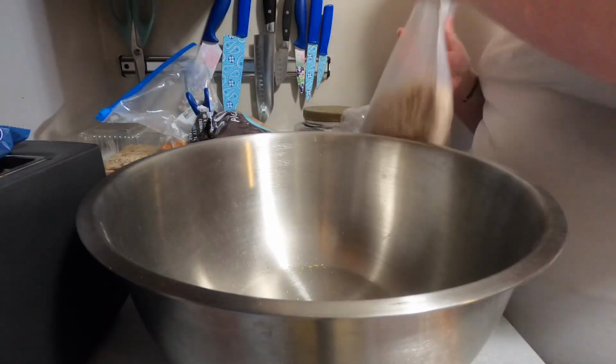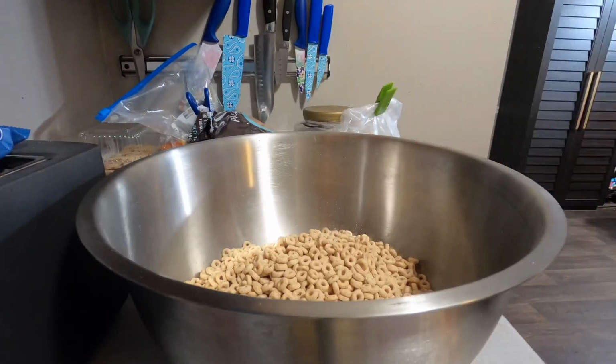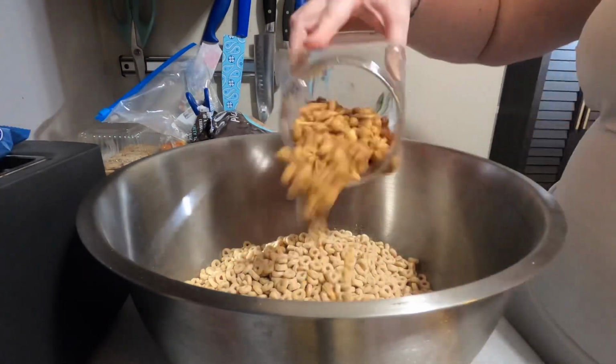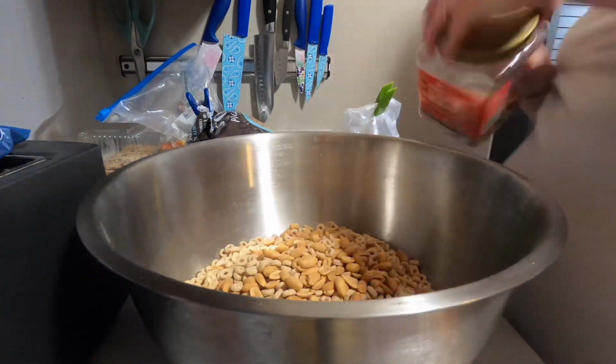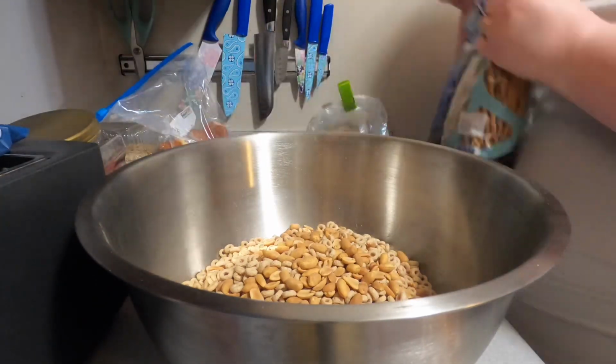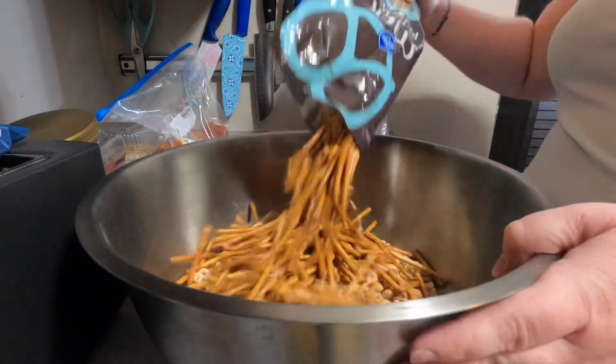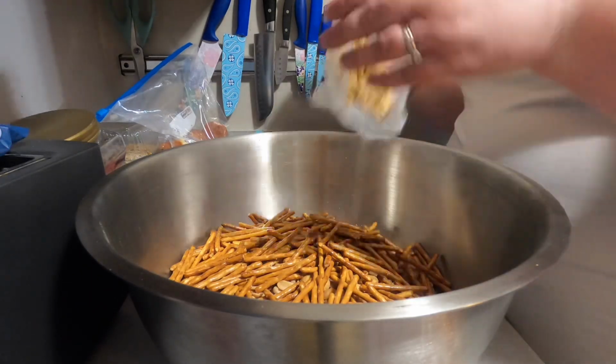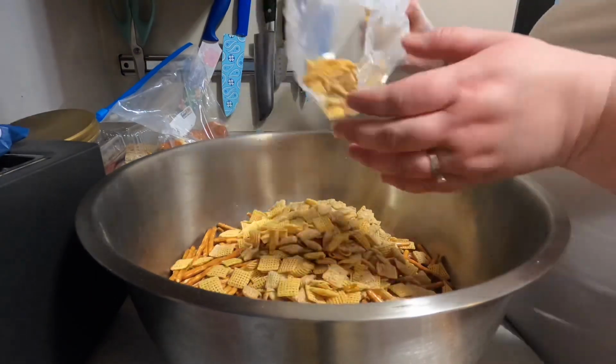Okay, so now moving on to the Christmas crack, and I'm just adding in a bag of Cheerios from a 12-ounce box, some peanuts, some pretzels, and then I'll add some M&Ms as well as we mix it together, coated in the vanilla almond bark, or you could use melted white chocolate, whichever you prefer.